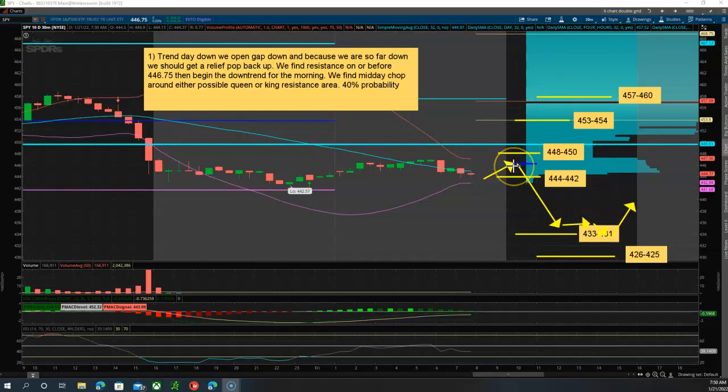Once we get up here, it's not saying that we have to get all the way back to 446.75, but usually if it's a trend day, somewhere on or before we get to 446.75 or the previous close, we find resistance and we reverse and we hit the main trend for the day, which would be this downtrend, which would take us towards our queen support. The queen support is going to be key today, or for the next couple of days, depending on if we can reach it today.